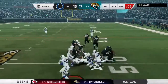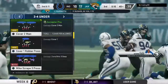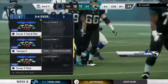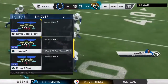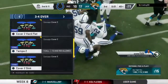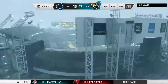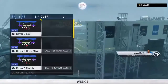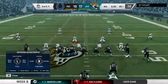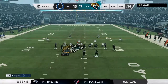Fournette running right. And that play will go nowhere. Losing yardage back near midfield at the 49. That's going to go as a loss of 1 on first down. Brings up 2nd and 11 at the Colts' 49-yard line. And as they come to the line, they will not be able to get off another play as time has run out on this 3rd quarter. You are watching the NFL on EA Sports.